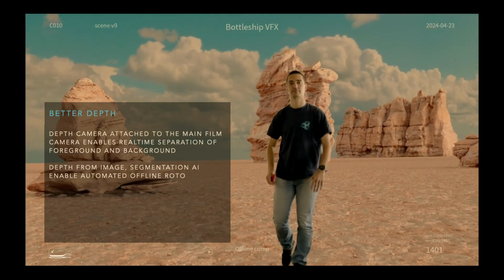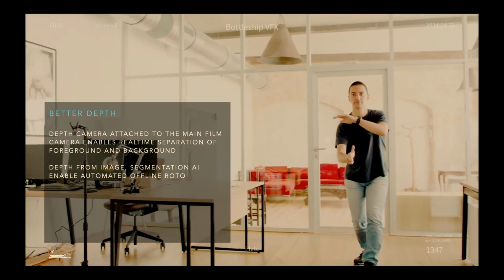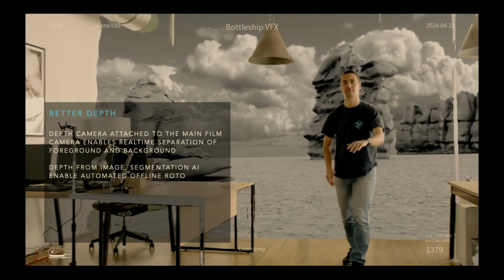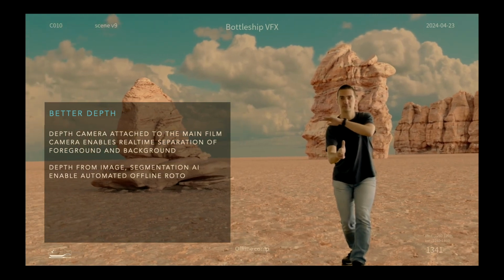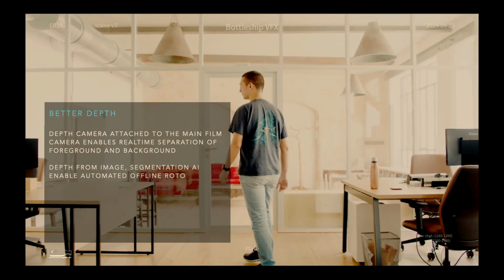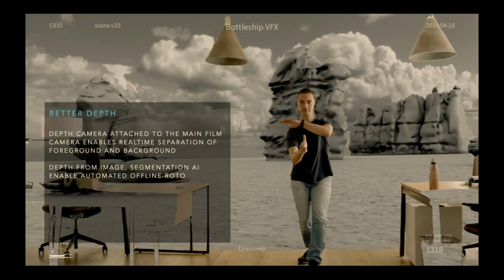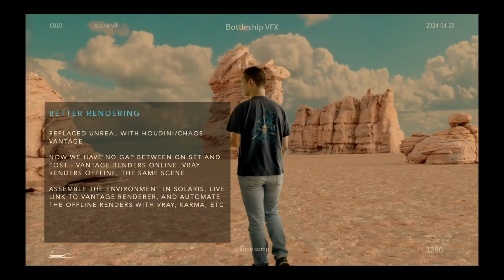And when you go to the offline, when we don't need to be real time, then we can run some AI models that are doing segmentation, which separates the character from the props, if you want to not have any of the stuff at the foreground, at the same distance that the character is. Like here, you see the desks. So the segmentation model helped us remove the desks, and the depth from image model helped us get a decent roto of the guy that can be used for editorial or almost until the end of the movie, when some very particular masks need to be very finely touched, and you send only this part to the guys who are doing roto. Much less work.